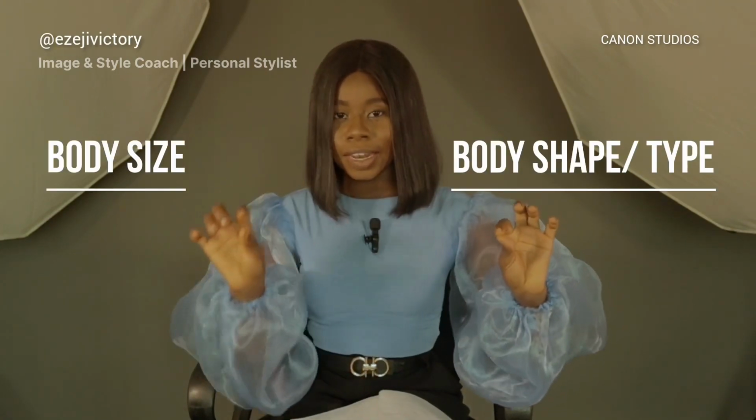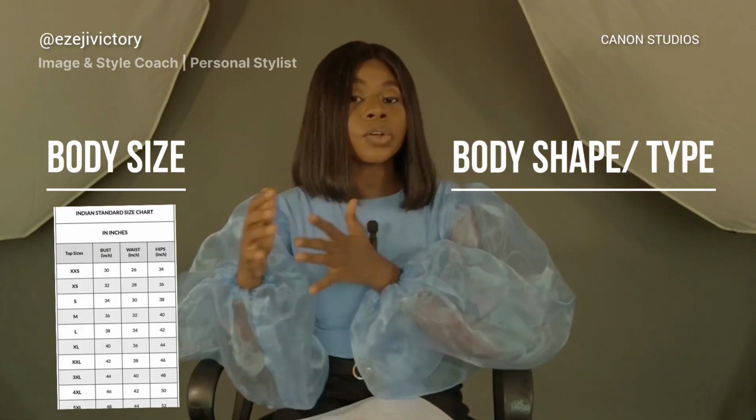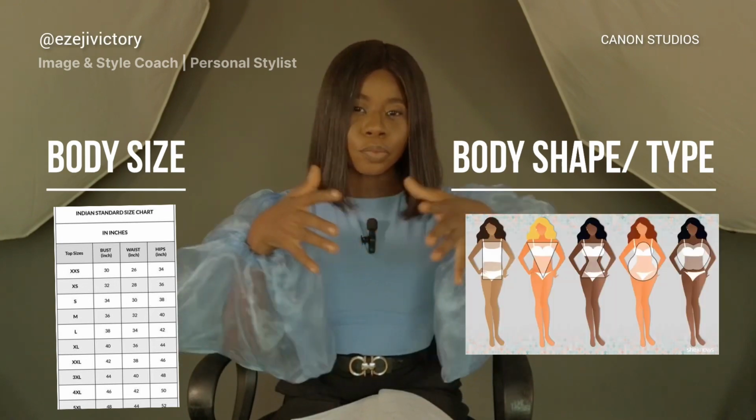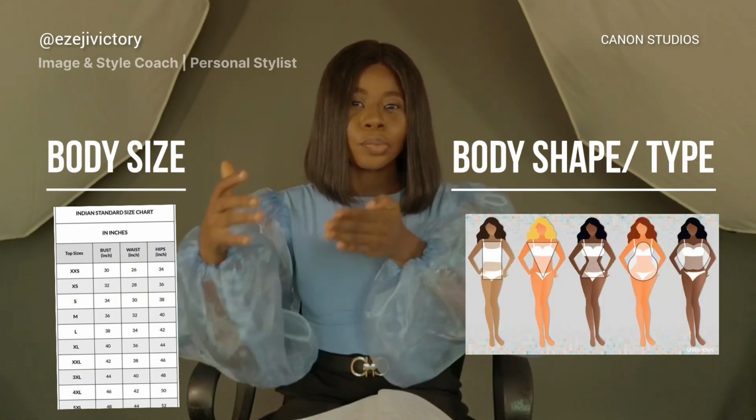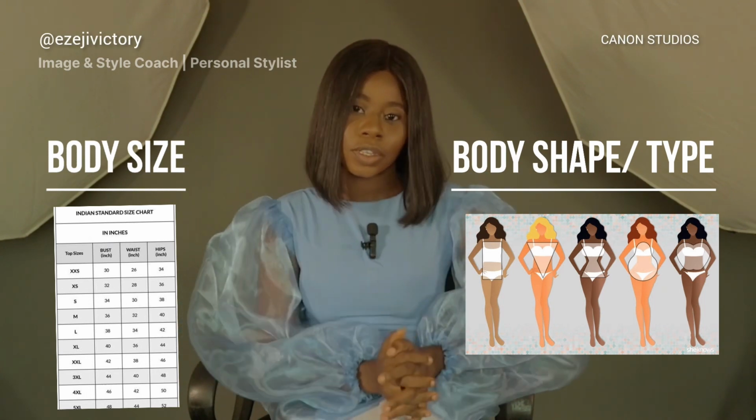I need you to pay attention to the difference between body type and body size. Body size is whether you are a short person, or you are petite, you're a close size, you're medium size. Body shape is the proportions of your body parts that actually fix you in a particular body type. Okay, so we need to pay attention to that if you want to always accurately dress for your particular body shape. So that is all for how to determine your body shape.